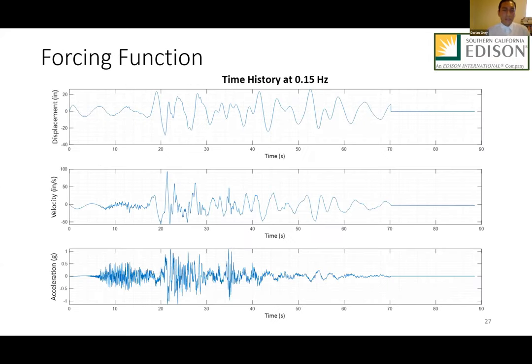So here we have a time history that we used to test our system. This is a horizontal time history that's provided by SoCal Edison. It meets seismic qualification standards per IEEE for design analysis. This time history is filtered with a corner high pass filter at 0.15 hertz and reduced the peak displacement to 28 inches, the peak velocity to 93 inches per second, and the peak ground acceleration to 1.3 g's.